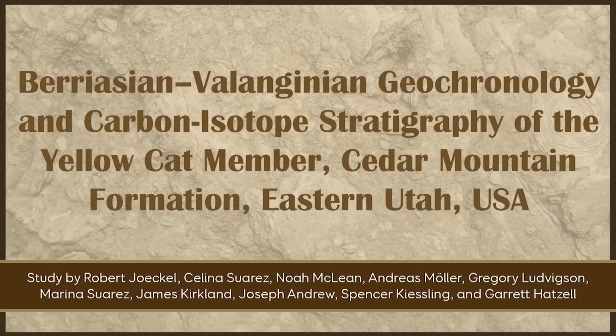And as for the Cretaceous and the dates of specific rocks, there was a paper looking at the age of the Yellow Cat Member of the Cedar Mountain Formation.